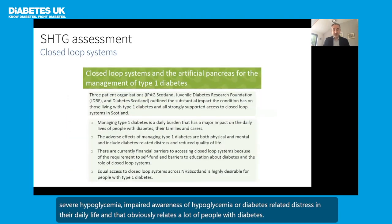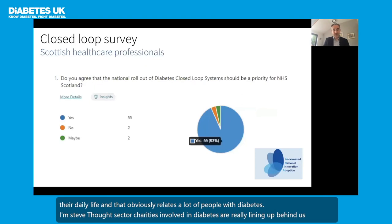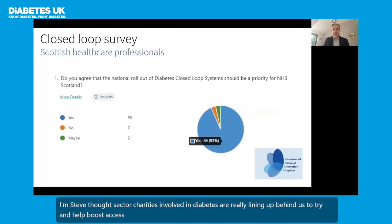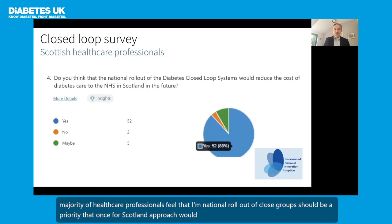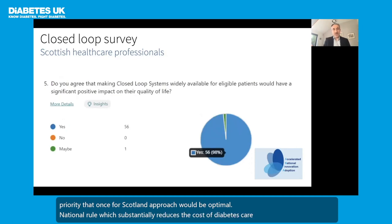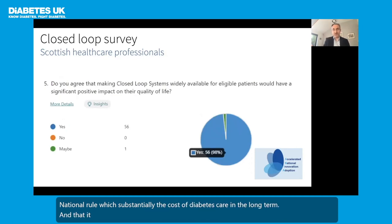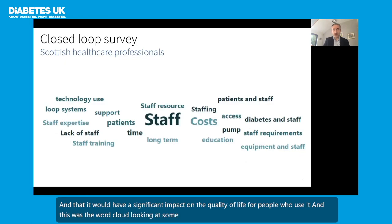And the third sector charities involved in diabetes are really lining up behind this to try and help boost access. We performed a survey in Scotland, and you'll see the overwhelming majority of healthcare professionals feel that a national rollout of closed loop should be a priority, that a once for Scotland approach would be optimal, that national rollout would substantially reduce the cost of diabetes care in the long term, and that it would have a significant impact on the quality of life of people who use it. And this was the word cloud looking at some of the issues that people felt may be a potential barrier, and obviously staff and equipment costs were the main issues here.